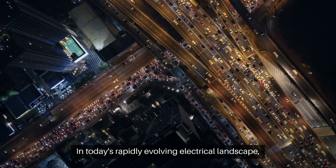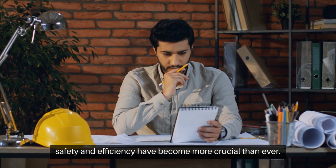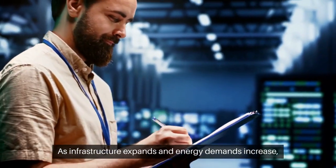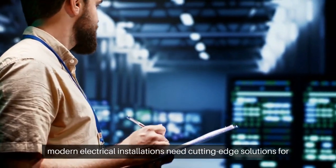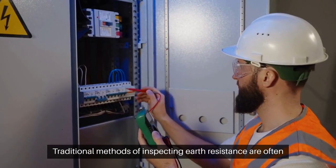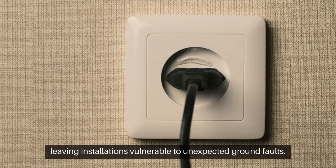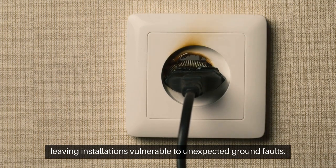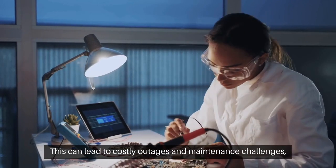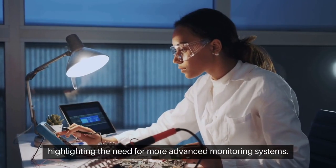In today's rapidly evolving electrical landscape, safety and efficiency have become more crucial than ever. As infrastructure expands and energy demands increase, modern electrical installations need cutting-edge solutions for fault detection and monitoring. Traditional methods of inspecting earth resistance are often time-consuming and reactive, leaving installations vulnerable to unexpected ground faults. This can lead to costly outages and maintenance challenges, highlighting the need for more advanced monitoring systems.